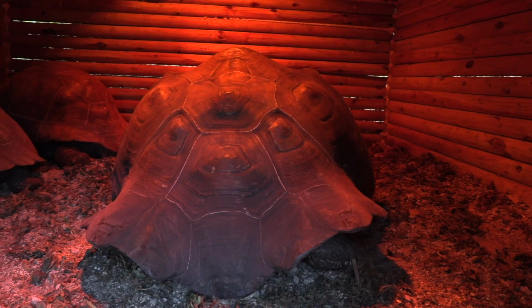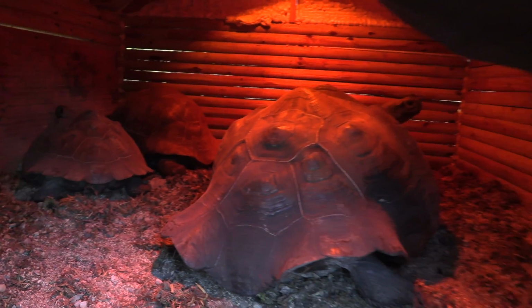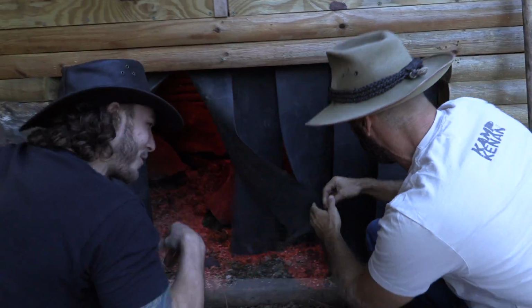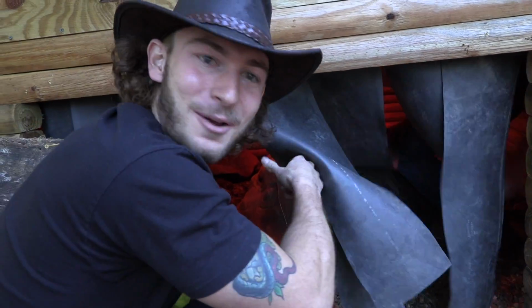Now what I don't want is her to come out. She thinks she's getting food now. Right. So let's go in there? Yeah, we can go. You go first. Hey girl, come here. It's a sauna. It's cool to come in here because isn't it nice? It's pretty nice in here.